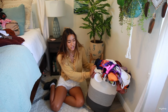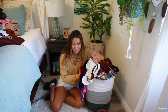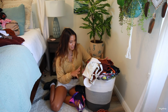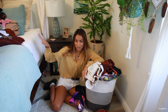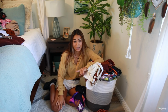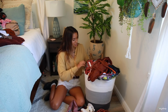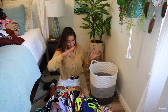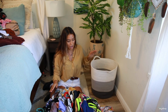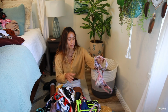No girl should ever have this many swimsuits. It's just not necessary. And the funny thing is, this isn't even my entire swimsuit collection. I have all of my active swimsuits in my closet, and then I have two bins full of swimsuits that I sell on my online store. So as you can see, this is getting a little out of hand in terms of quantity. So I'm gonna dump this out and go through all the suits that I actually wear and want to keep. Everything else I will list on my online store.